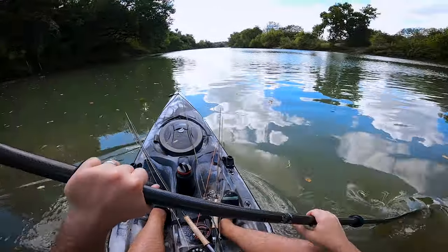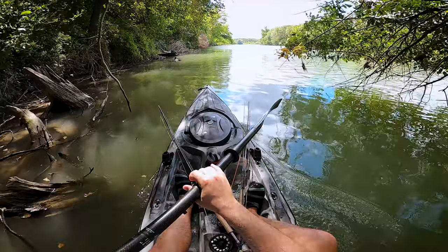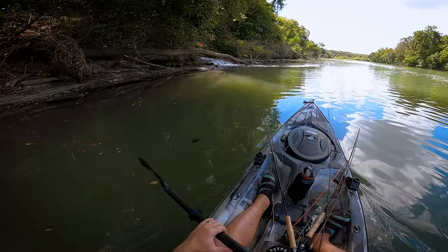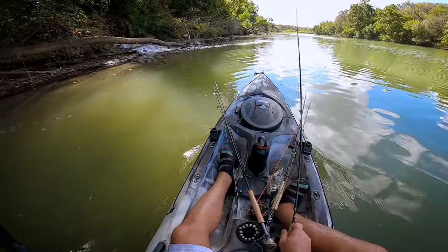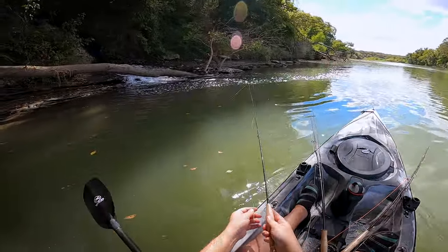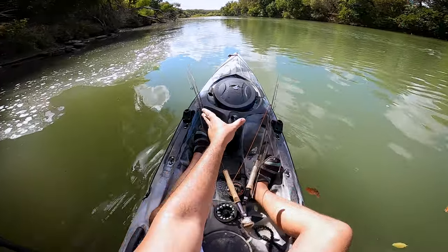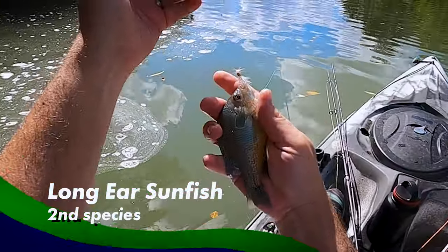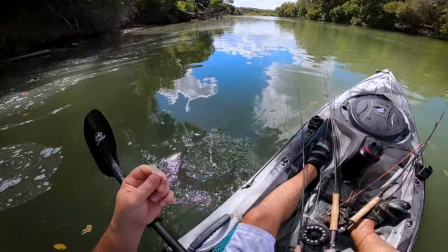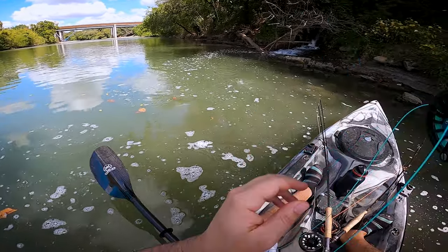Well, that was kind of cool. Oh, this is neat. Look at this. That was cool. As soon as it hit the water, they're in there. Look at that guy. That one's a little nicer.